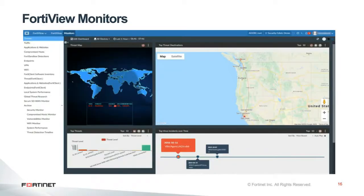And then FortiView monitors. So as you get to, again, level 1 and early part of level 2 SOC maturity, we see the SOC teams wanting monitors, and we have over a dozen canned monitors, and these can also be customized, and monitors can be ranging from Security Fabric's health, right, to applications and website anomalies, to connectivity anomalies and so forth. All of these monitors are about giving you a real-time view into your Security Fabric.